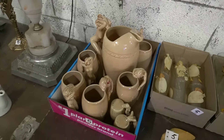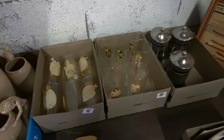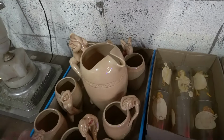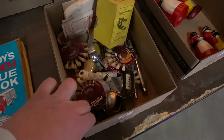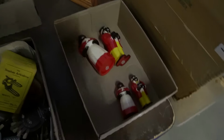Finally, Clemency or whatever it is exactly. More of these girly mugs, pitcher, glasses, teeth stuff. Whoa. Black Americana.